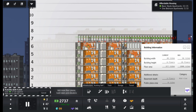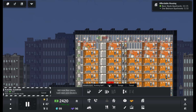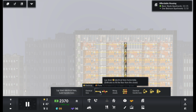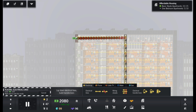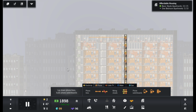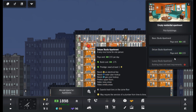We're going to do another floor. We need an elevator. We need a trash. And we need wiring and water. Alright, no water closet. We're going to do this way, electrical and phones. And then we're just going to play for a little bit until that's all built. We also need to put in this again. There we go. And deluxe.